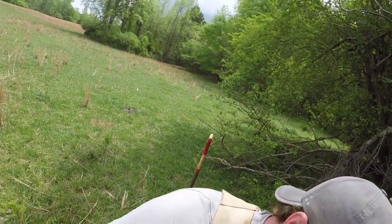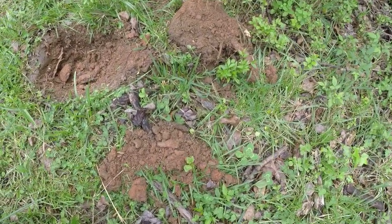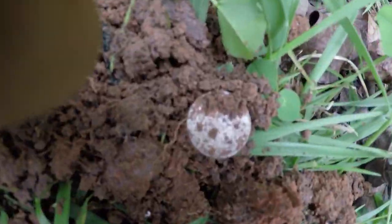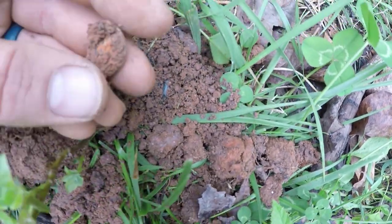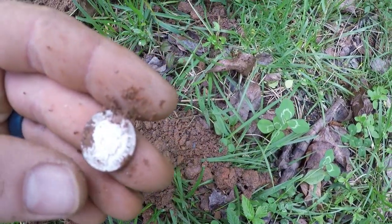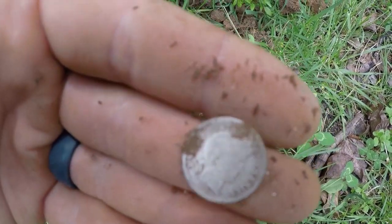I'll have you guys down here just a second. Yes. All right, you ready? Let's turn the pinpointer off. I haven't looked at it. I hope I didn't hit it with my shovel. Oh, it's an old one. Please be silver, please be silver. It's a Barber. Oh, yes.